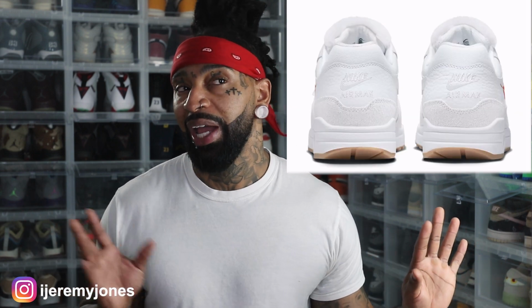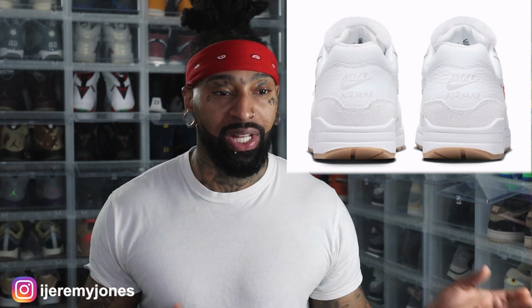Now, one thing I noticed on the toe box, it looks like a furry, hairy material. Gotta figure out what all that really symbolizes, but I would say for the vast majority of the shoe, it is white. I think it does feature a gum bottom. Nike seems to be keeping that across the board as these West Coast sneakers come out. Overall, I am here for it, and I am a sucker for Air Max 1s.